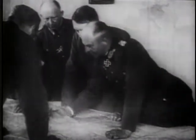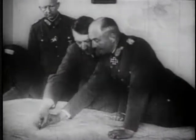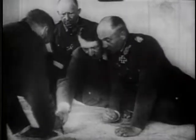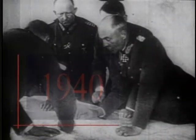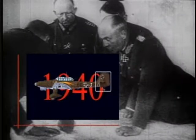The success in Poland was not immediately followed by further expansions, but Hitler and his high command were planning their next moves, and the Stuka was also being prepared for further action with a number of improvements. Improved vision for the rear gunner. Stronger engine. Redesigned landing gear. And enlarged fin and rudder.